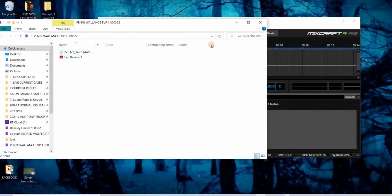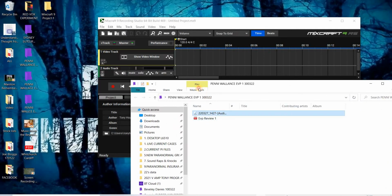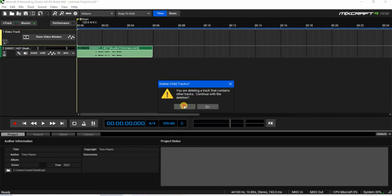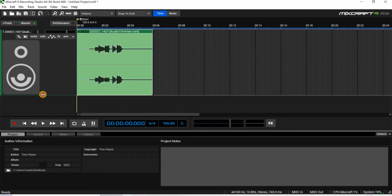So if you're using laptop speakers, mobile phones, that type of thing to listen, you may not hear what I'm hearing. I'm going to be turning it up quite loud anyway, just to see if there's anything in there. Okay.